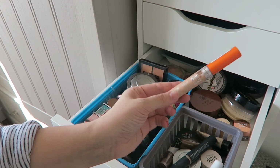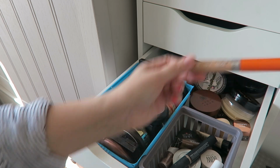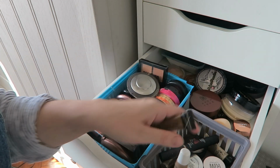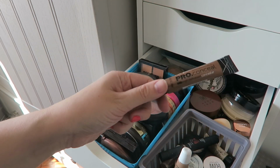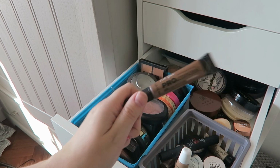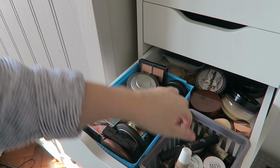Rimmel Wake Me Up. I'm going to get rid of this. The colour is really like pink. It doesn't work very well for me. I'm going to keep these. Oh, have I not got the other one? I thought I had 2 of these. The LA Girl Pro Conceal Concealers. This is quite good for contouring. Not like I really ever do that anymore, but in case I need to.